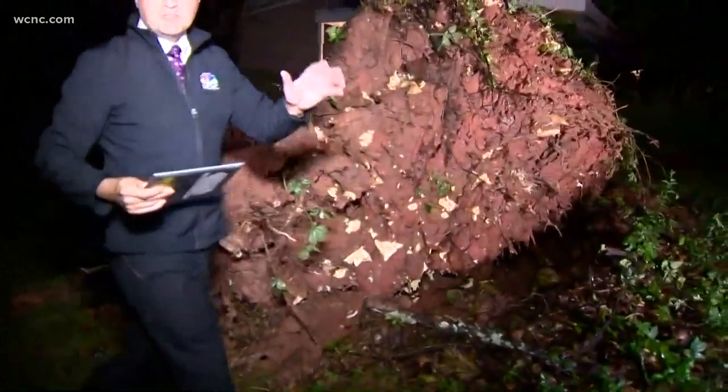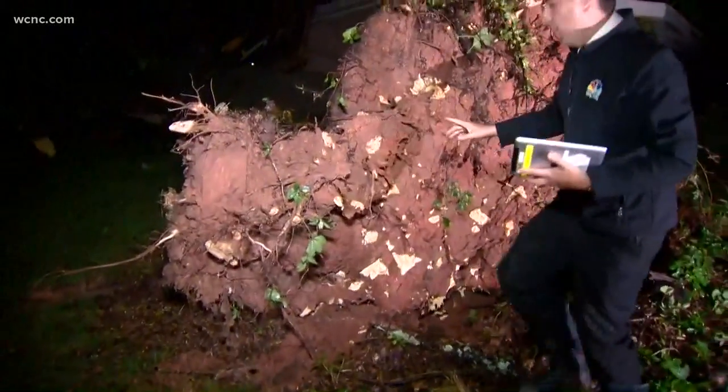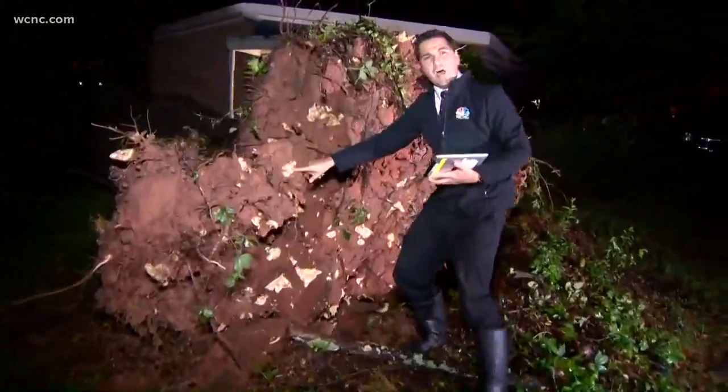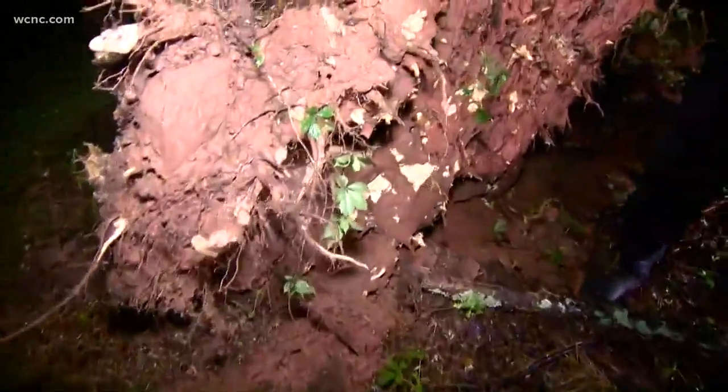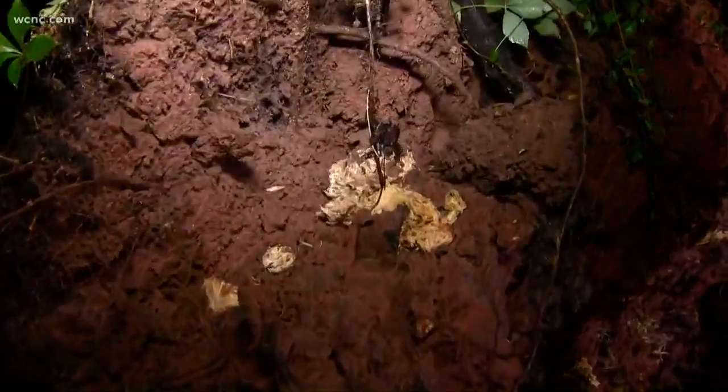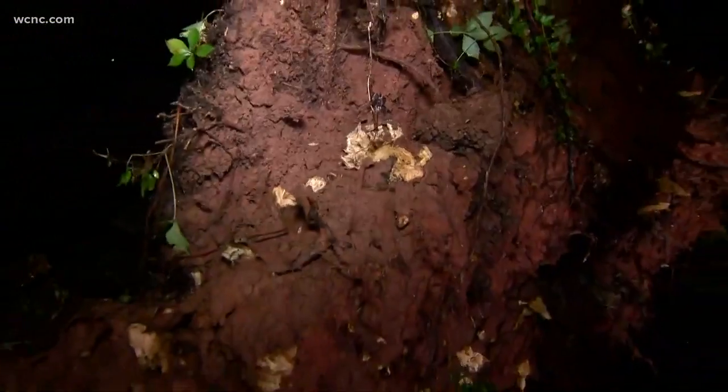But check out the base of this tree. This thing is large, almost as tall as me. But this is a pretty healthy tree. So you can see right here where the root system was completely snapped off. Earlier today, we had wind gusts about 50, 60 miles per hour roll through here. Some of them even isolated around 65 miles per hour. So multiple trees like this came down, but look at the size of it.